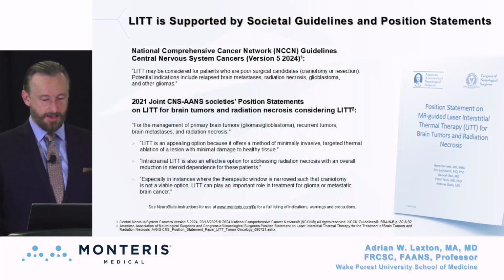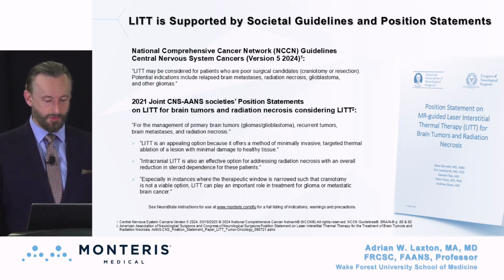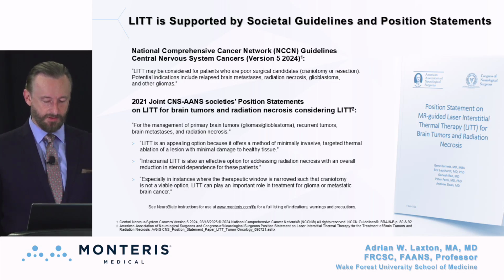This has been recognized by our societies of various kinds. The National Comprehensive Cancer Network, CNS and AANS have all recognized that LITT is a viable and appropriate option in well-selected patients with brain tumors and with epilepsy. And even more recently, just a few weeks ago, the CNS came out again saying that in the context of brain metastases, whether we're talking about recurrence and tumor progression or radiation necrosis, LITT is a viable and advisable option for these patients.